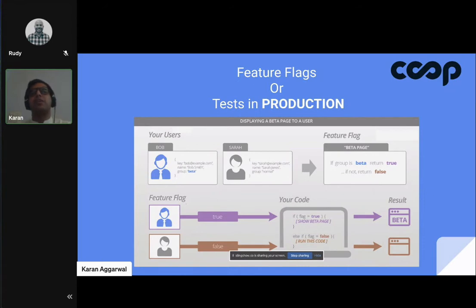For example, let's say that you have 100 users and you want to segment them into two groups, group A and group B, and you want a particular feature flag for a particular feature to be turned on for group A and not group B. You can do that. That's the basic fundamental of A/B testing, and that's possible with feature flags. So, yep, even segmentation is possible over there.